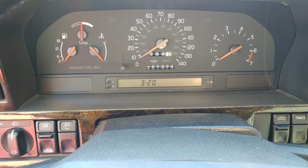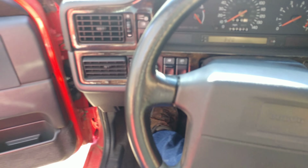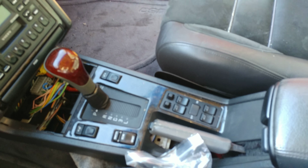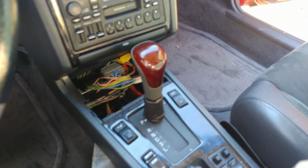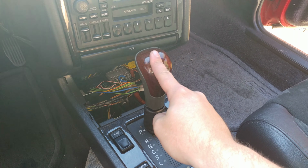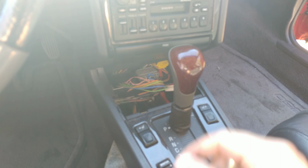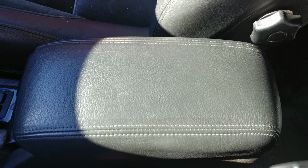She's reading 257,373 miles. Coming back out a little bit, steering wheel, awesome. Center console, good, but a little dirty. There's where that trim piece came from. Shift knob, also from a 2000 V70. It doesn't perfectly match the wood, but it looks a lot better than the old one. Oh yeah, by the way, that center console piece looks great.